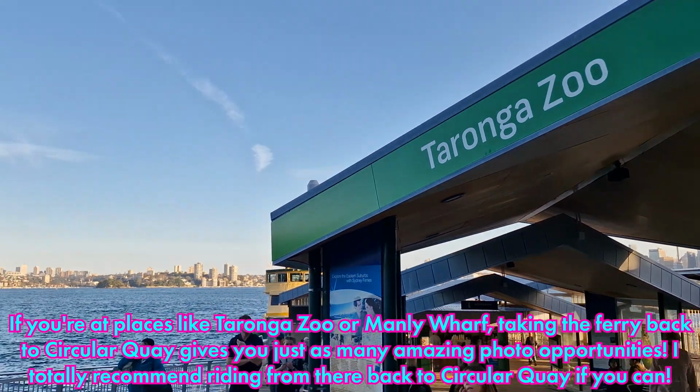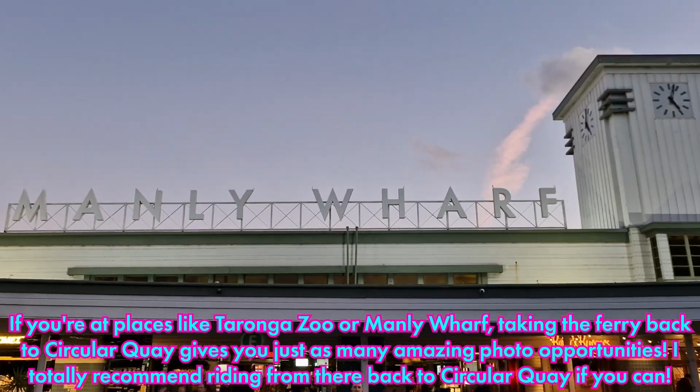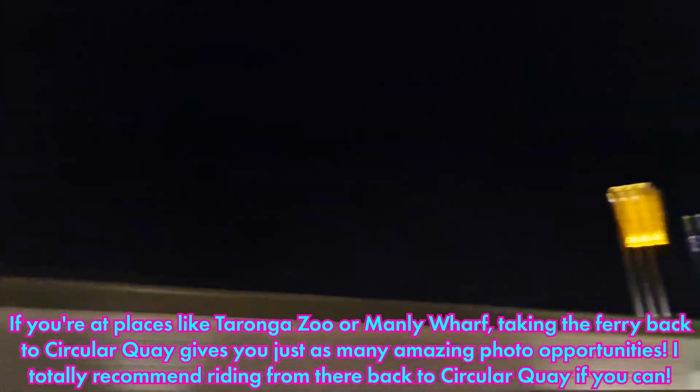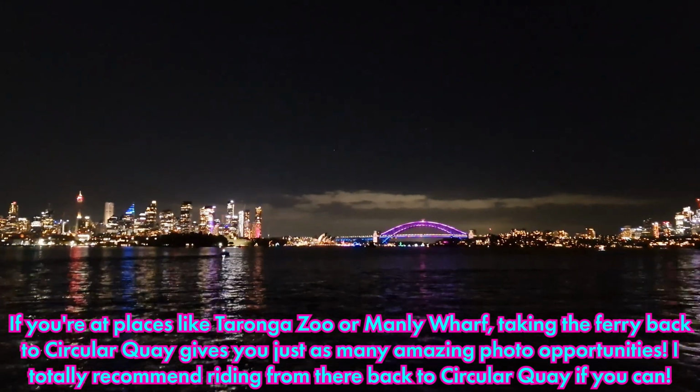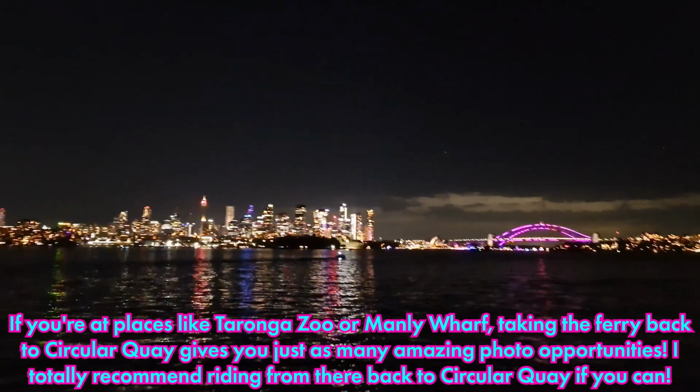If you're at places like Taronga Zoo or Manly Wharf, taking the ferry back to Circular Quay gives you just as many amazing photo opportunities. I totally recommend riding from there back to Circular Quay if you can.